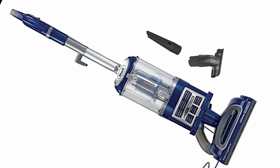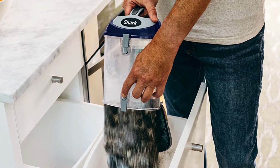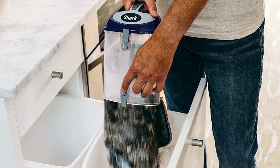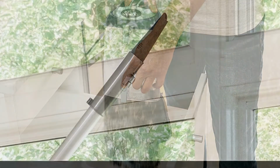The cord itself is 25 feet long, so you don't have to spend lots of time unplugging this vacuum, then plugging it in again in each room. The dust cup is large enough to cope with a lot of debris, with a quart of dry capacity.